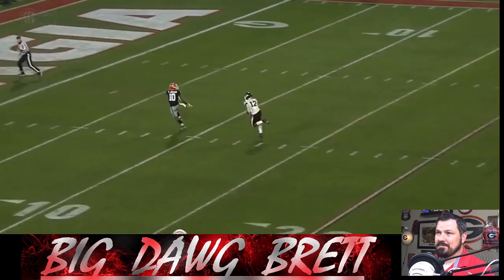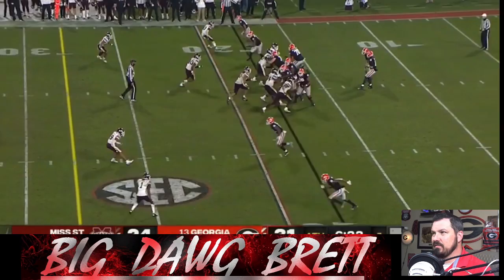Basically was out there by himself. Looks right, throws right. Little touch on this pass. Gives his guy an opportunity to go up and get it.